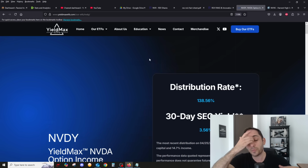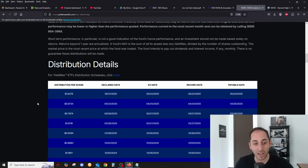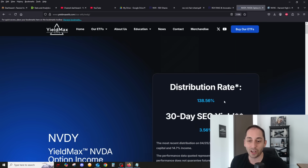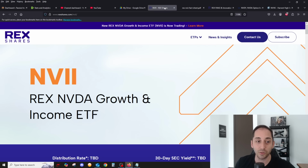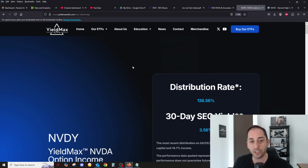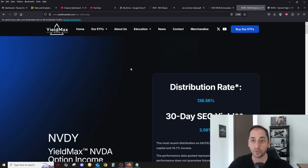But in terms of comparing it to the YieldMax one, the latest distribution from YieldMax was absolutely through the roof here, $1.62 from 67 cents and 78 cents. Right now, it's about 138% yield. But remember, the main difference between the YieldMax one, in case you're wondering, and this one is the covered call strategy and the leverage. So YieldMax, there's no leverage, but it writes covered calls on 100% of the portfolio.